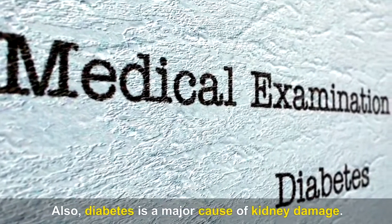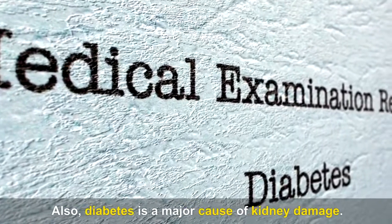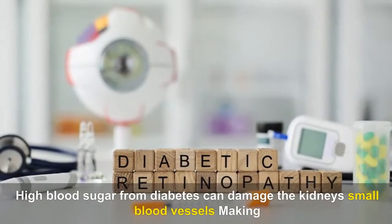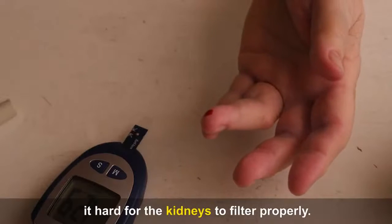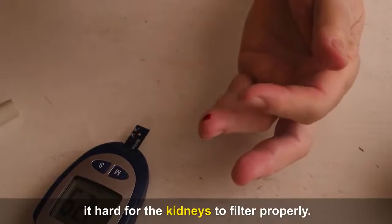Also, diabetes is a major cause of kidney damage. High blood sugar from diabetes can damage the kidney's small blood vessels, making it hard for the kidneys to filter properly.